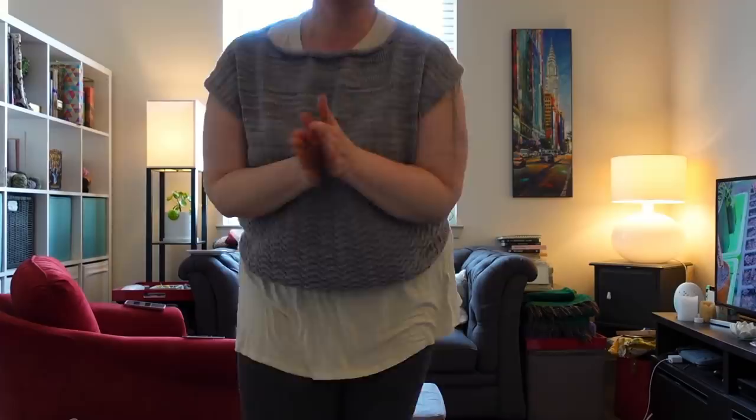OMG, it fits perfectly. I put lipstick on to take photos because I'm so excited. It feels so wonderful and it's not too warm. I feel like I can still wear it for a couple of months and just really year round, depending on where I am in the Bay Area, which is what I wanted. It's not too cropped, but cropped enough for the various things that I like to wear, and I can't wait to cast on the sleeves.